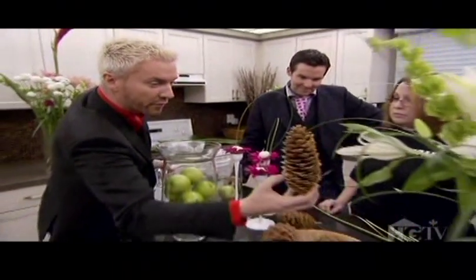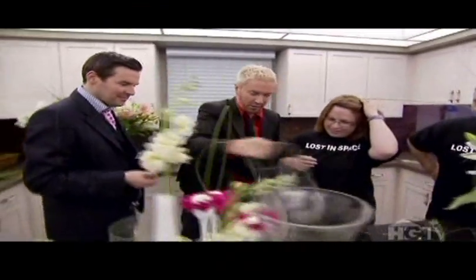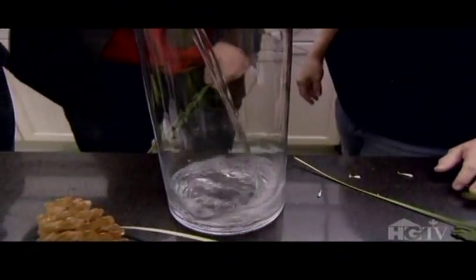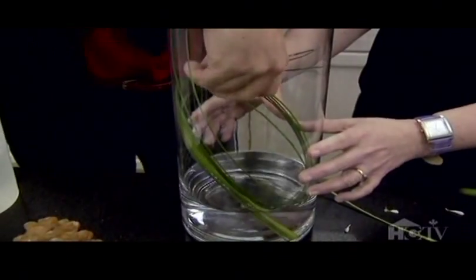Something as simple, I mean, these are free. You go out into the forest and you collect all those gorgeous cones. Take a vase. Yes. Any vase. Go on, take a vase, baby. Don't put too much water in your vase, because if you do that, your flowers won't last as long and they really start to rot and start to smell. Put half an aspirin in the water as well. And that'll actually allow them to live for a lot longer.